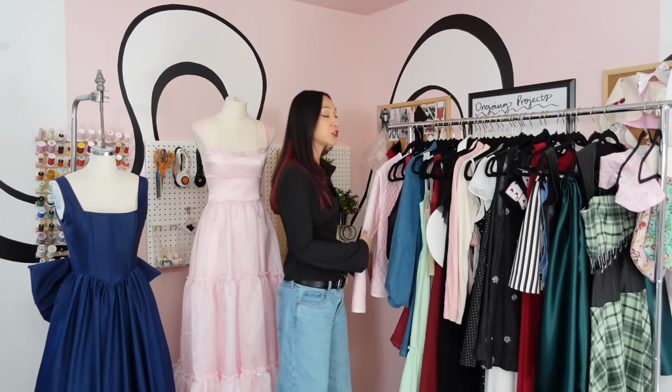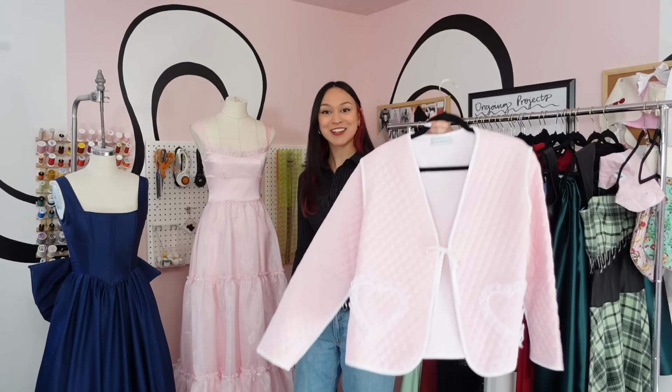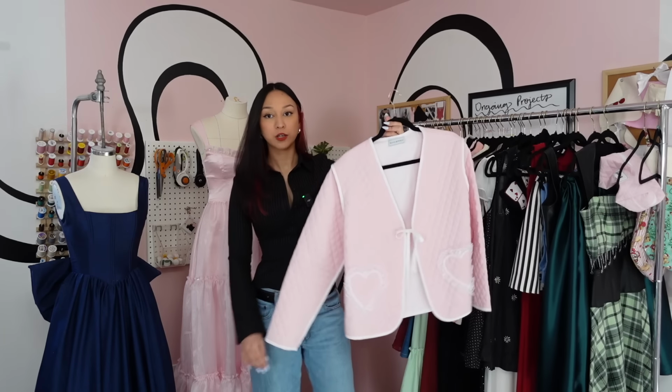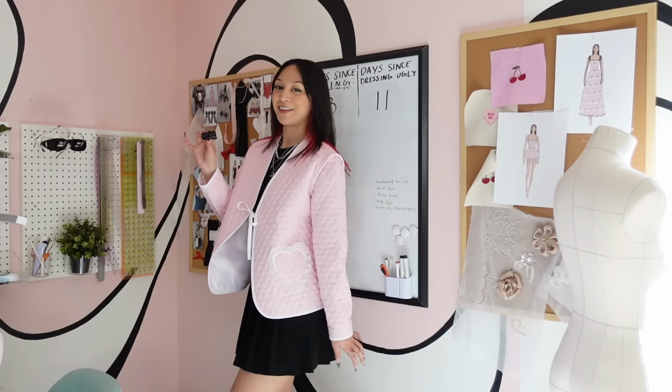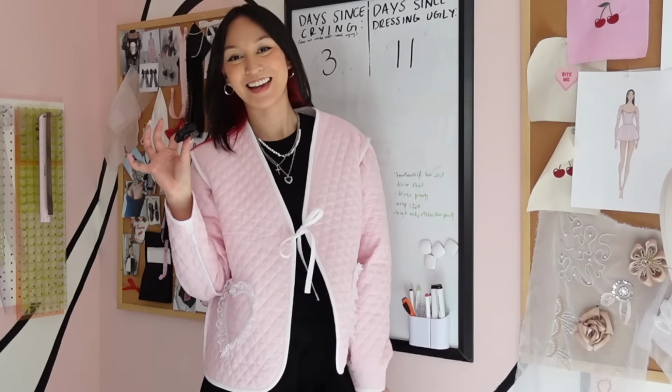Starting in a chronological order, the very first thing I posted this year was this quilted jacket that I made. So cute. I remember when I made this, I decided I was gonna make this right before I started making it. No plan, no thoughts, just sewing. But it's super cute. It was pre-quilted fabric, these cute little heart pockets. Of course it's lined. I even put my little tag on it, but she's cute. I gotta wear her while it's cold still.